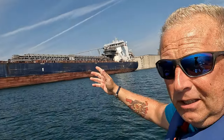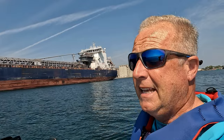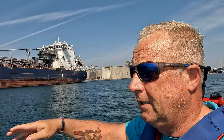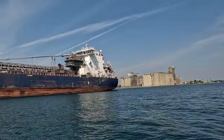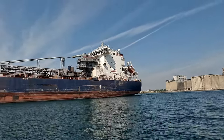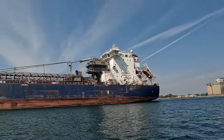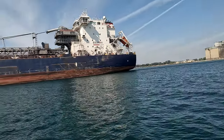Very shortly, she'll accelerate probably up to about 23 kilometers an hour, and she makes her way down Lake Erie towards the St. Clair River and then up into Lake Huron. She's so quiet.